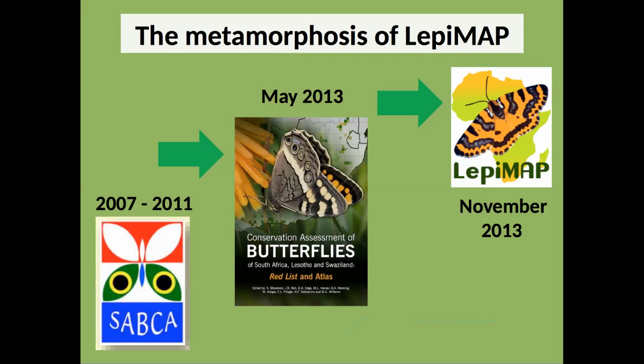The book, which is the seminal work, the Red List and Atlas of Butterflies of South Africa, Lesotho, and Swaziland, covered all species, not just the rare ones, and was edited by those people at the bottom. Sylvia Mecenero was the lead for the project, and we still have those on sale. Actually, if anybody wants one, I think they're about 350 rand each. And then in 2013, we morphed it into Lepimap. The SABCA Virtual Museum became Lepimap.